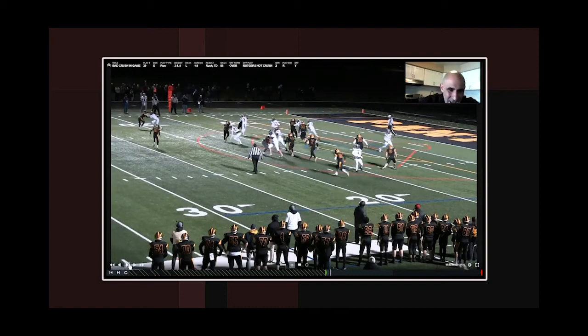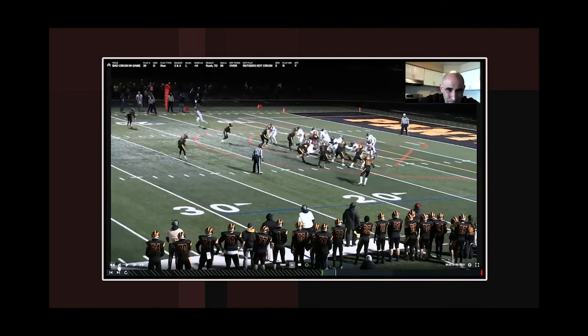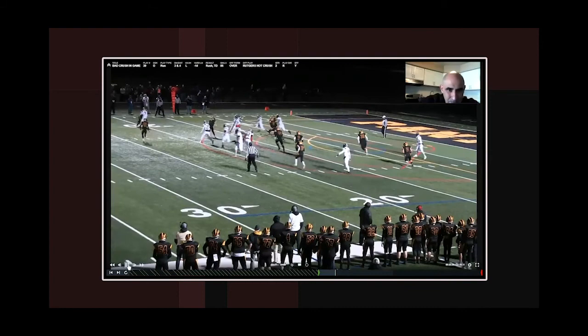So I think a great, great job by number three, the right halfback here on this particular one. See the tail swinging and then the feet running on contact there, making a big play for it.